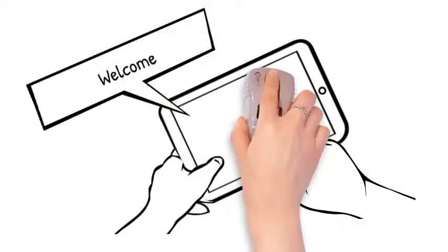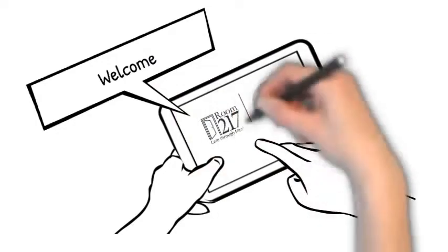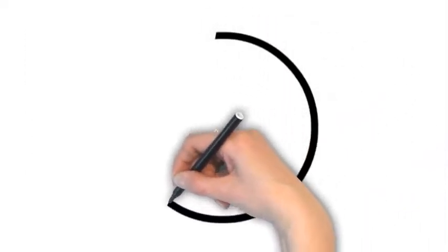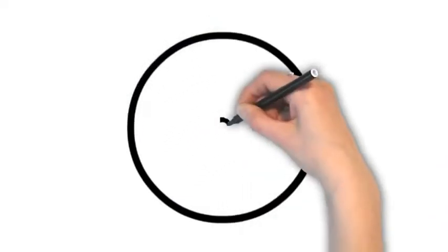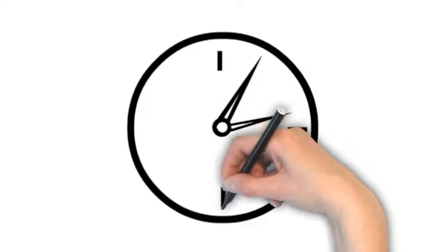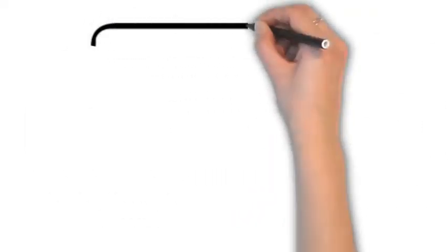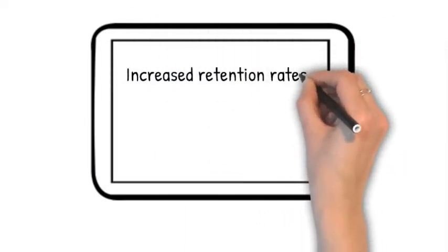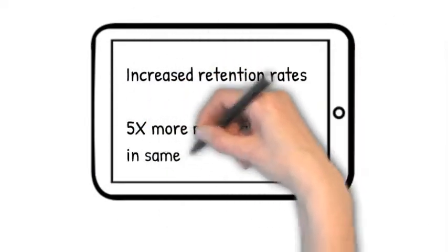Room 217's Virtual Learning Studio is the new online classroom of music care courses that you can complete at your own speed in your own time. With the Virtual Learning Studio, you can take a deeper dive into relevant music care topics any time of the day or night and learn new skills in a short period of time. In fact, online training increases retention rates by 25 to 60%. Participants learn nearly 5 times more material without increasing time spent in learning.